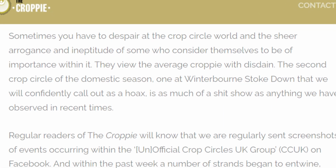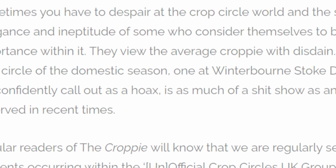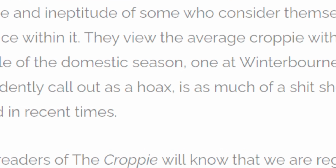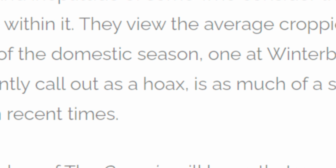The second crop circle of the domestic season, one at Winterbourne Stoke Down, that we will confidently call out as a hoax, is as much of a S-show as anything that we have observed in recent times. However, my dreams and the geometry have more to say. What that is, I'll let you decide.